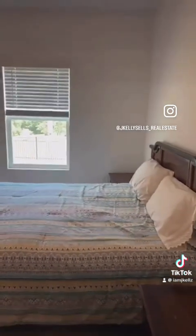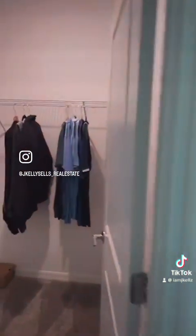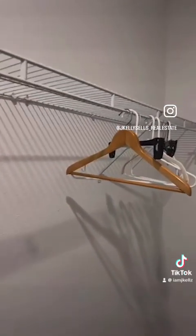So this is bedroom number 2. Again, I'm telling you, there is space in all of the bedrooms. As you can see with the furniture, you have your bed and you still have space here for chairs if you would like, or dressers if you would like as well. And then each room does have windows, so you do have that natural lighting. And this is a walk-in closet. Again, this is not the primary suite. So look how spacious this closet is.